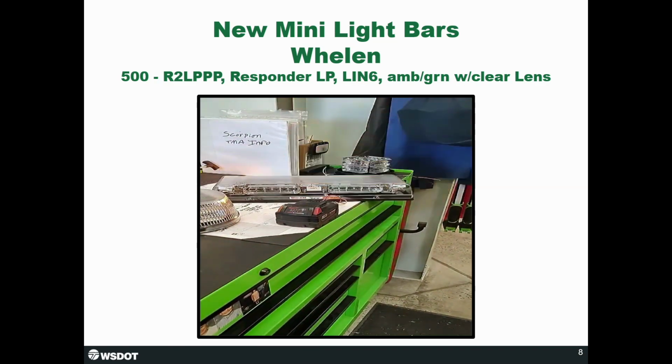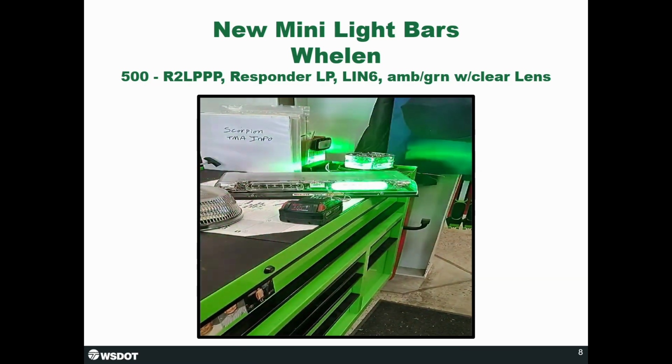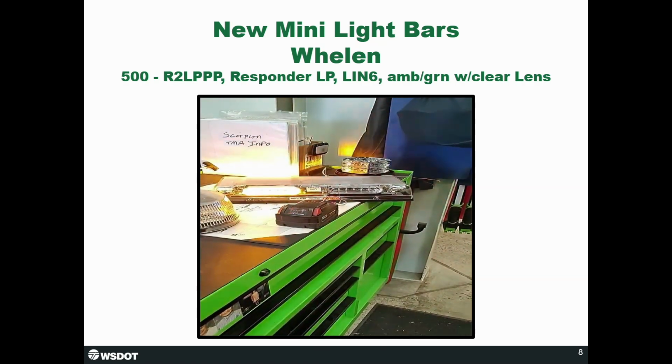None of these are installed yet. We're just working on the transition now. We've been identifying parts so that we can start making changes on trucks that are being ordered and delivered, and then we're going to retrofit maybe the trucks that are 2 years old and less.